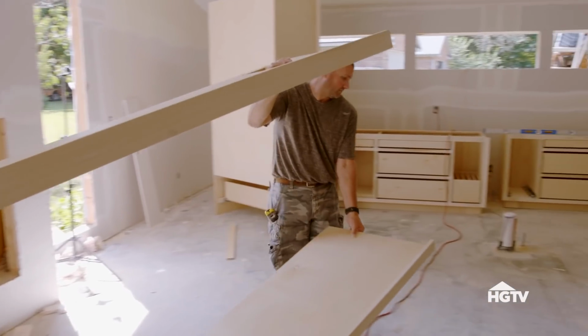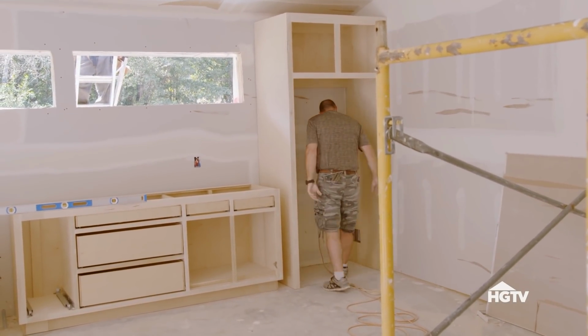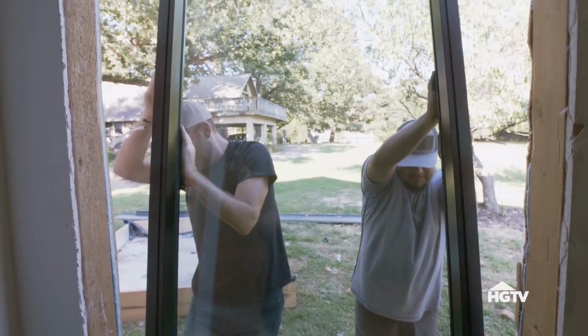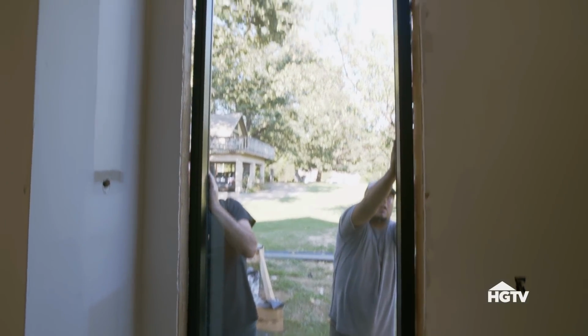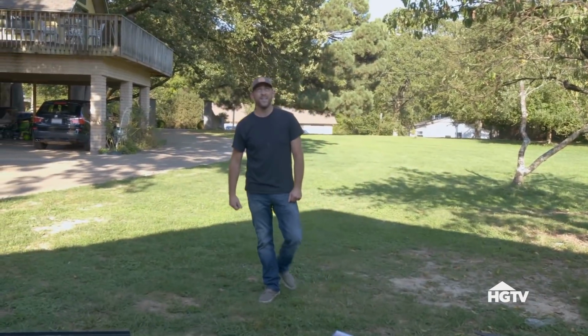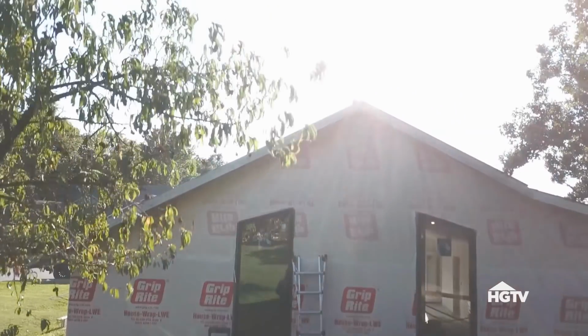Awesome. We've got the modern cabinets going in. We got the firebox being installed. And beside the fireplace, we've got these giant windows going in that really complete the space. That's it, Laurencio. That's the look. It looks amazing. Super nice.